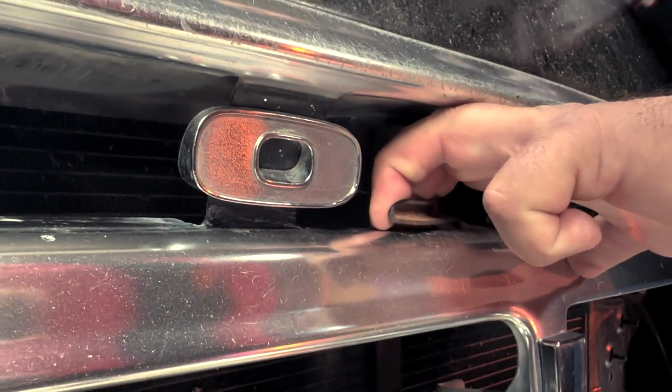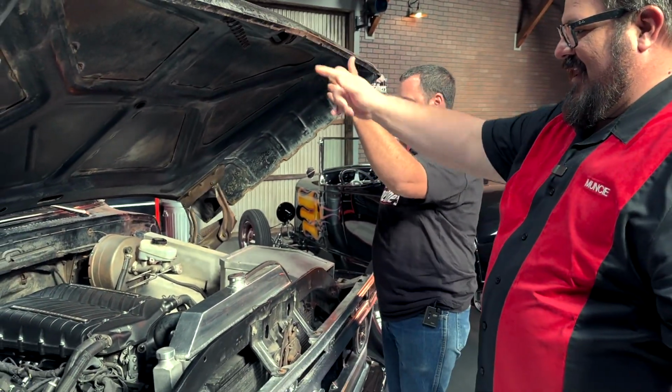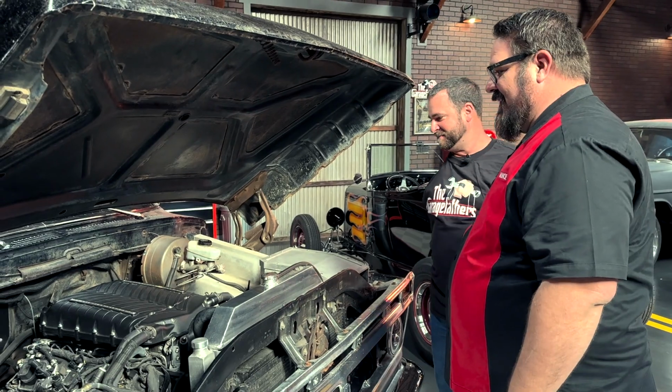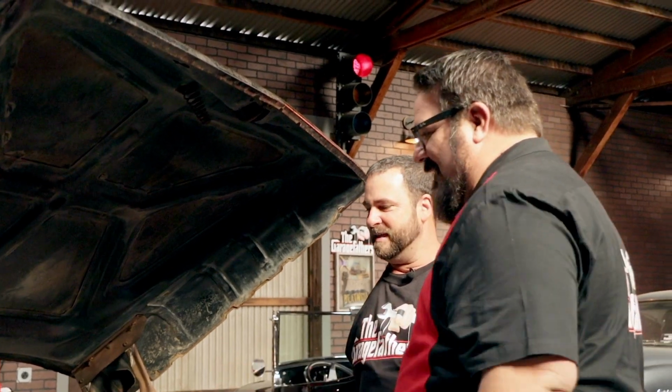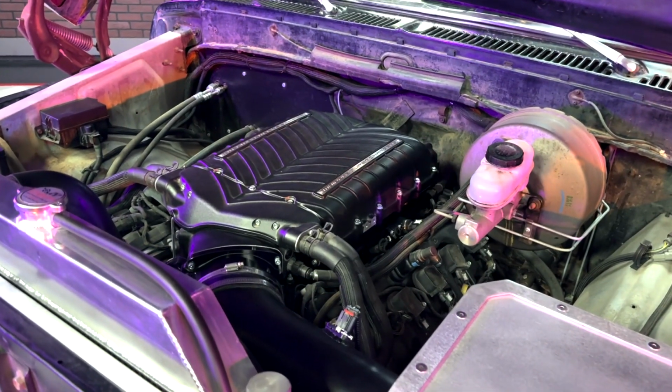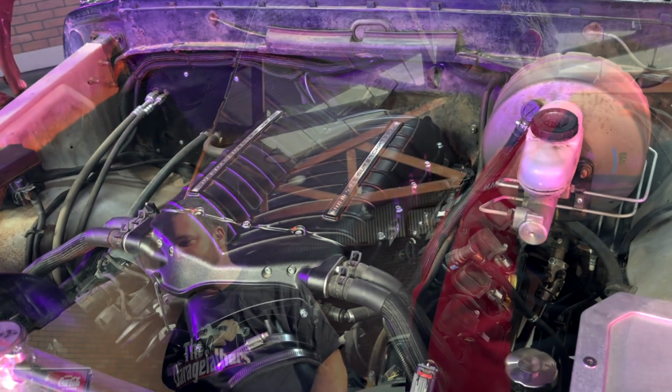Let's take a look. How about that, guys? It's a twin turbo LS, right? Not even close. So what do we have here? We have a 2020 Coyote engine in here. Coyote.